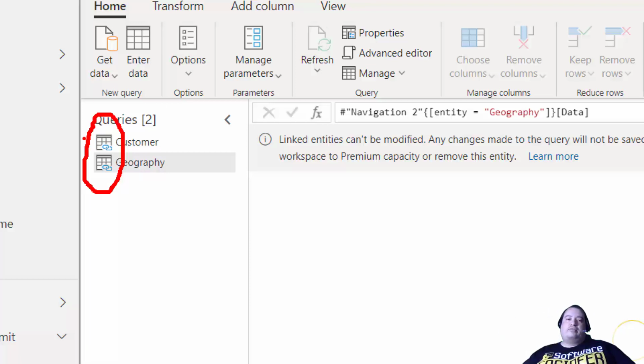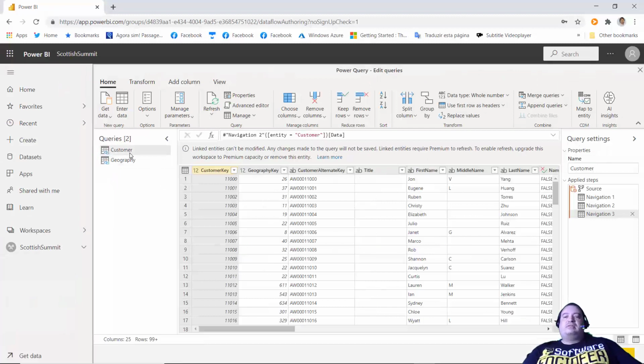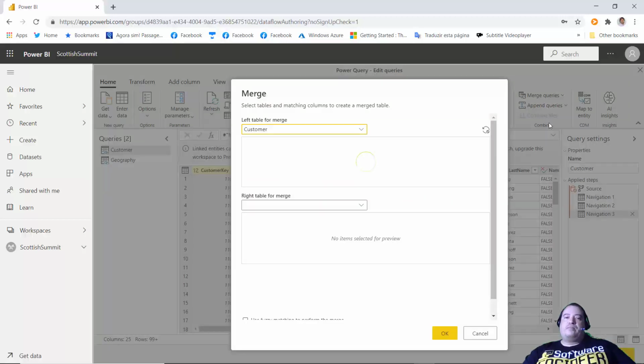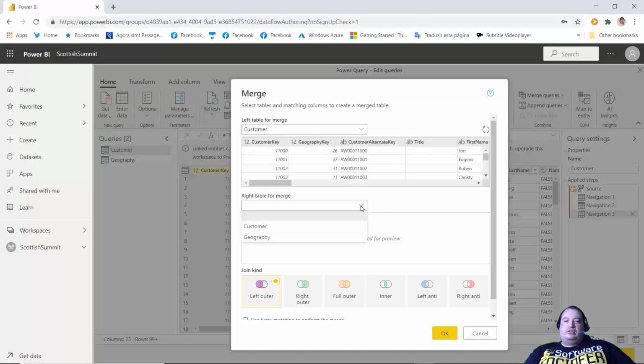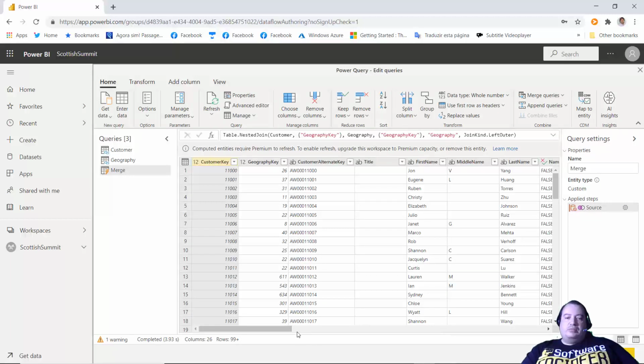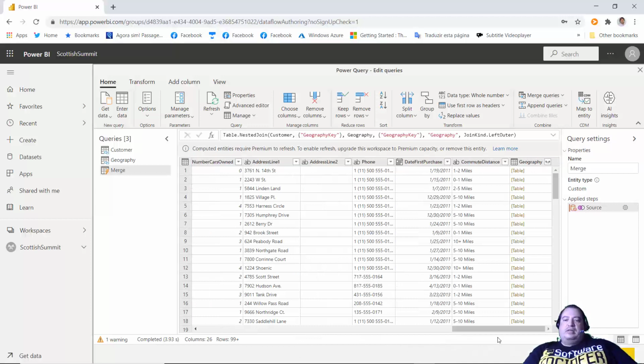These entities are coming from a different dataflow. I'm linking two dataflows. So from these entities, I'll do a merge queries because I would like to join the information from customers to geography. So I'll do a merge queries as a new entity. So customer and geography, I'll merge them by geography key. Okay. It's bringing me the result. And here at the end, as a last column, I have the geography, a reference to the geography table. It's exactly the same result I would get from Power Query on the desktop.